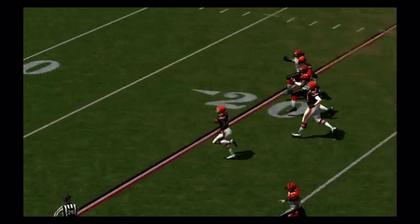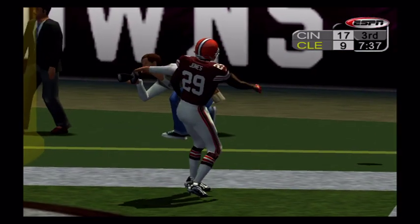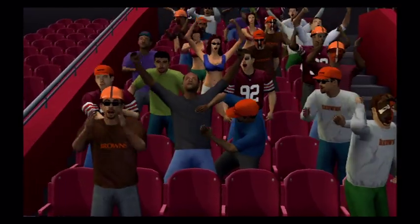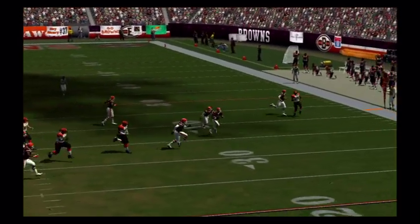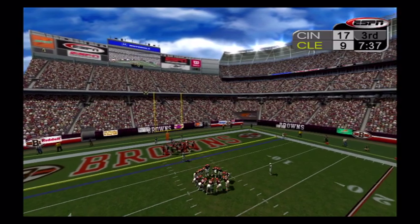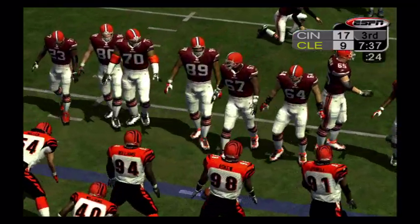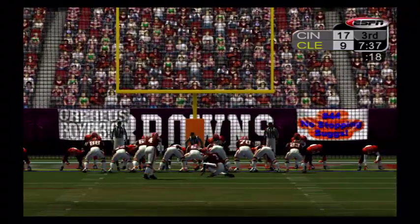Interceptor. No one in front of him. Sean Jones picks off the ball, and he's going all the way. Nobody can stop him. Man, I hope his mom's got the VCR going. Yet another interception for this defense, and they're making passing just about impossible so far. Absolutely. Great reads, great jumps on the ball, great athletes. It's all happening down there.